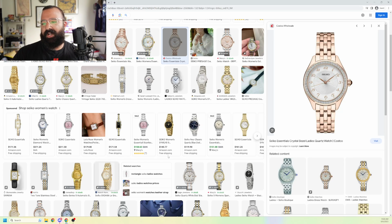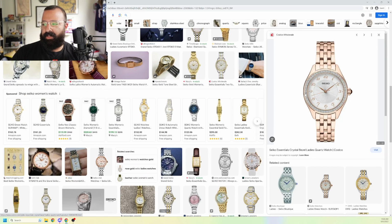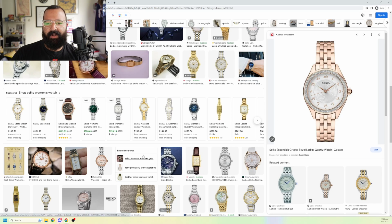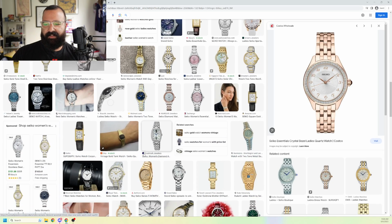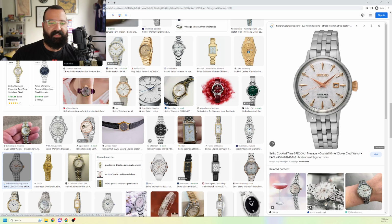These are just boring watches. These are very boring watches. And I don't see any sports watches here unless you argue that these metal bracelet watches are sports watches. Like, where are the divers? I don't see them. This is the only good one: these undersized Presages. I'll give you that. The undersized Presage is the best thing that Seiko offers for females.